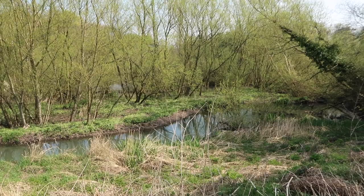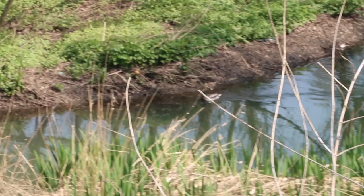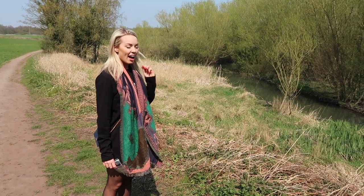There's a duck down there in the lake. Yeah. Wait, hold on. Where's my finger? Have you got it? Is it really close in my head? I honestly cannot wait to get these tights off.